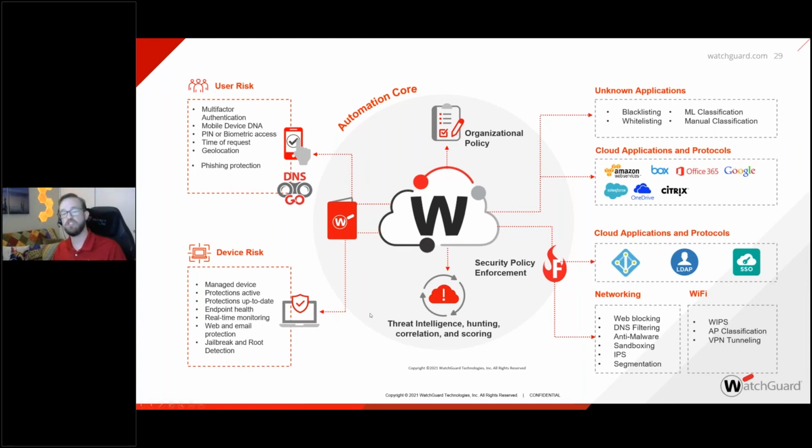Again, all of this feeds into and is managed by WatchGuard Cloud, which is really our central location for organizational policy control, dissemination, and management. Then on the right-hand side, you can see the firewall capabilities. That really acts as our gateway to your broader network, your cloud applications, your SSO. That's performing that function, and again is managed by WatchGuard Cloud and integrates with our AuthPoint solution. So you can see it's a very strong stack of security solutions, all feeding into WatchGuard Cloud in this zero trust approach.